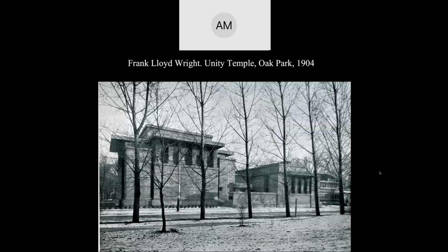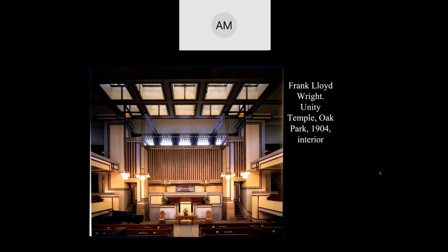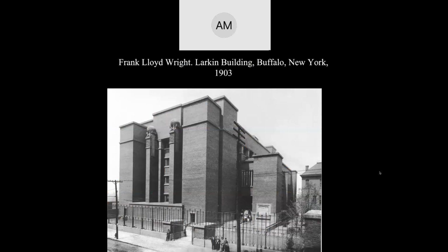So public work a little bit. This is Unity Temple in Oak Park. I love the industrial look to it. It also looks kind of like an old Egyptian temple. Here's the interior. You can see this is consistent with his residential architecture in terms of the design, the way he has these nice off-white surfaces and wooden detail. Larkin Building in Buffalo. Again, this looks like either an Egyptian temple or some supervillain's lair.